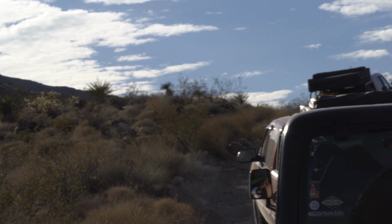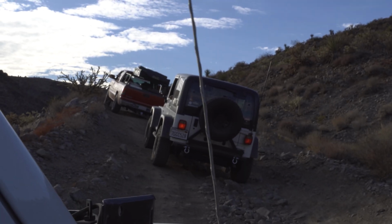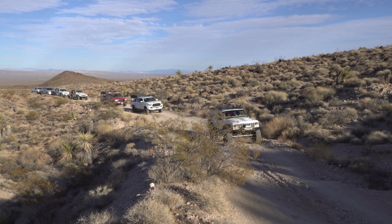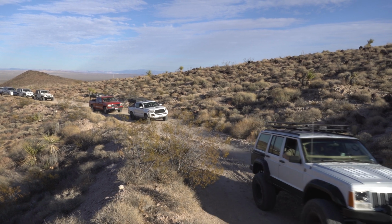By this point in our journey, our ascent up the mountains began. Now, most of the Mojave Desert is actually at a pretty high but pretty flat elevation. Coming in near the Nevada entrance, this was the most elevation gain you'll experience the entire trip.